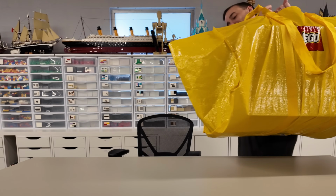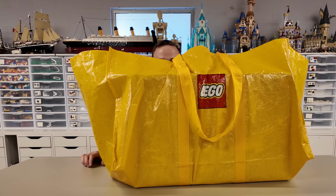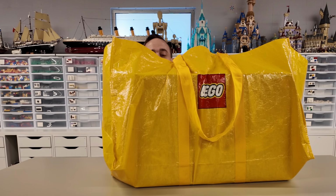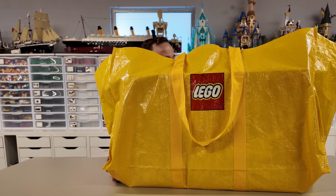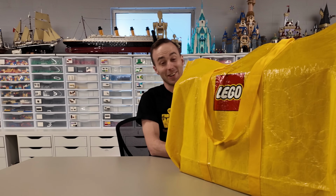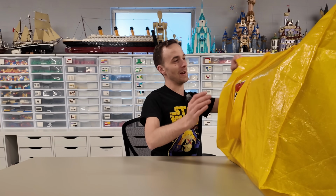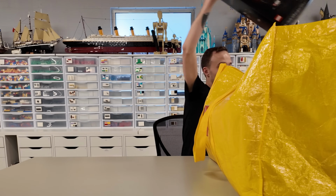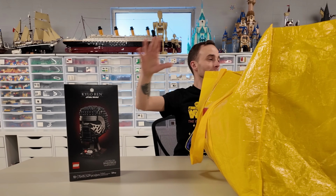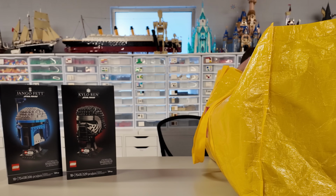Oh my gosh. That is one heavy bag. You can't even see me. I'm hiding behind Lego. Wow, this is a huge Lego Star Wars haul. Maybe my biggest of all time. No, probably not. But in here is, of course, the Kylo Ren helmet, the Jango Fett helmet, everything that we pointed out in the store.